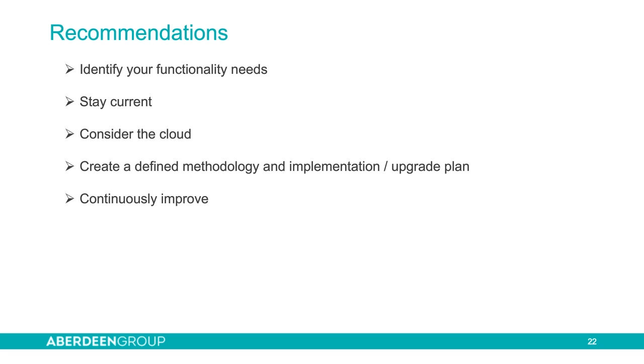Next, stay current. Just as your organization needs to continuously improve, it needs to continuously improve the technology that it's using to support that organization at the same time. Consider the cloud. This is, as I mentioned, probably one of the most emerging trends within the ERP space. We're finding that more and more organizations are looking to the cloud, and there are a lot of key benefits related to the cloud that you can find out about on Aberdeen.com and on the Sage website as well. But it comes down to improved collaboration, improved access to data, and a lack of a need to support the solution using your own internal IT staff.